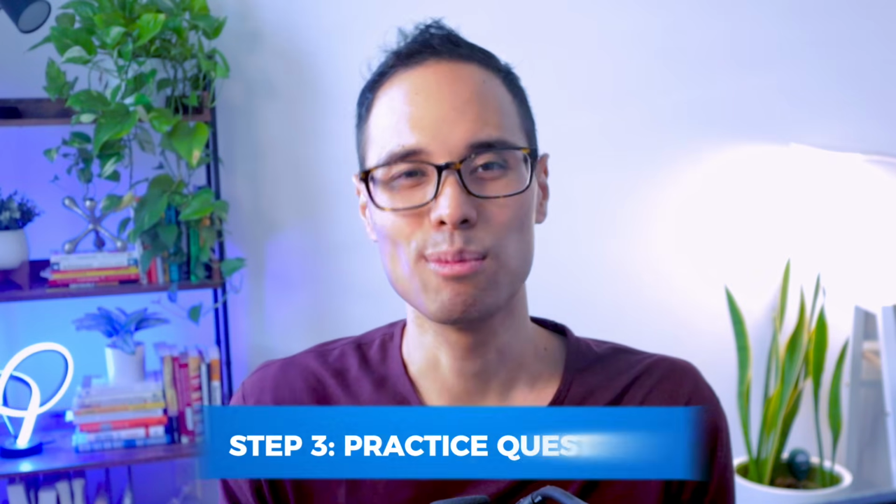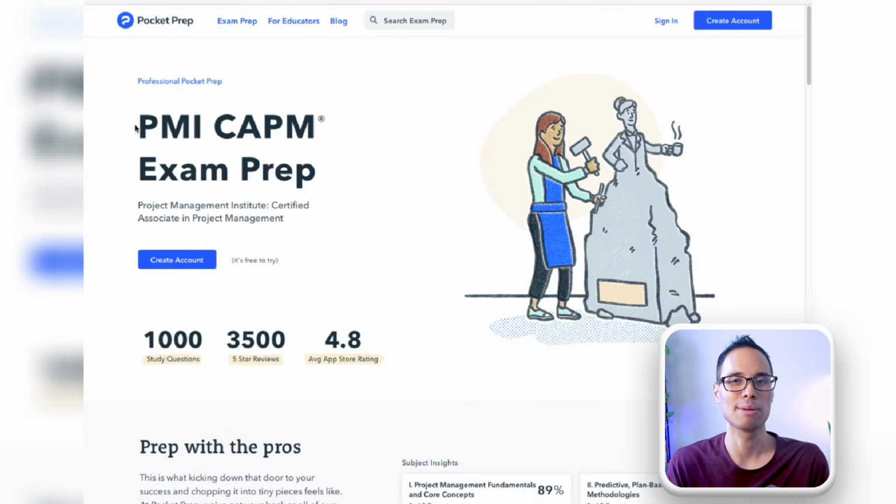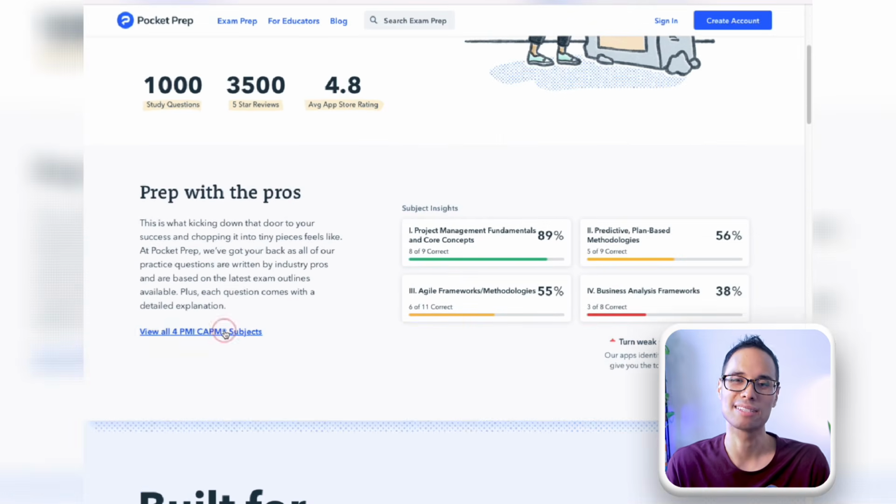Now, the third resource you need are practice questions. The most affordable resource that has the best practice questions to help you pass your CAPM exam is from Pocket Prep. Now I used Pocket Prep to pass my own CAPM exam above target in all domains. And I want to say it's one of the biggest reasons why I passed the exam.